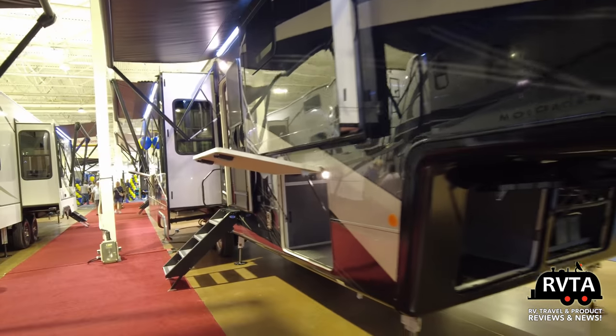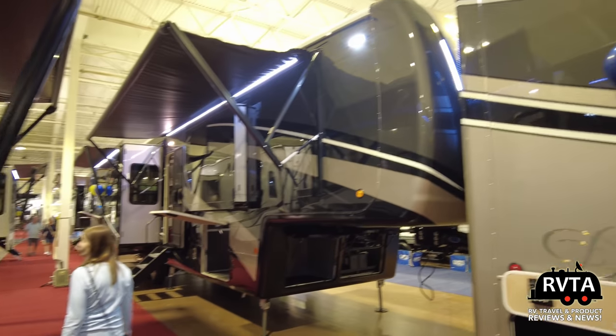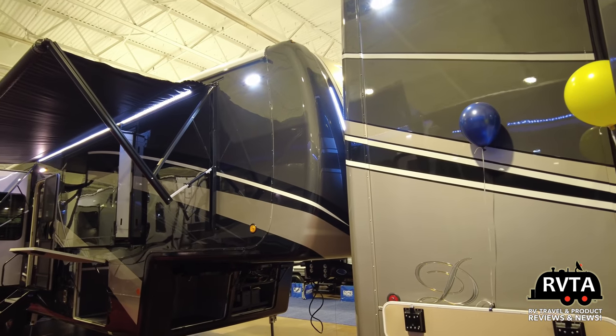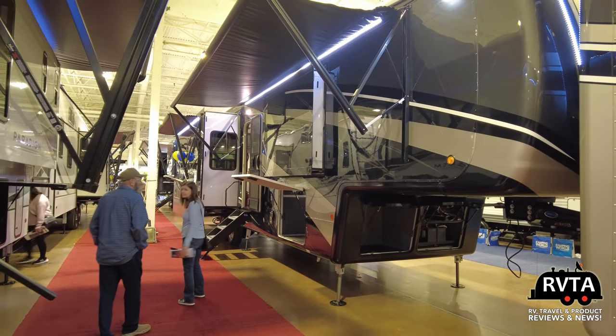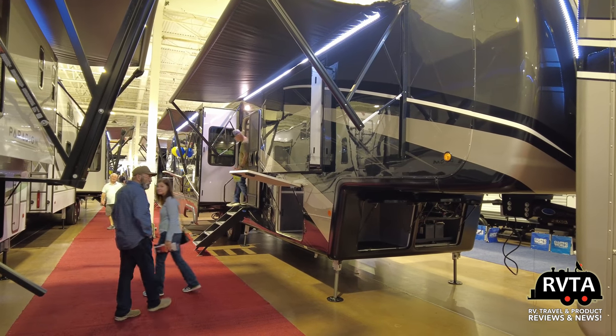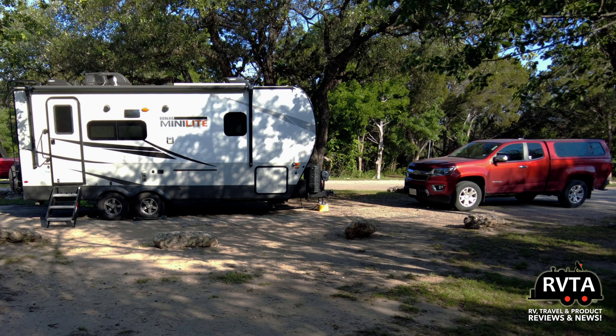I really enjoyed my time at the Dallas RV Supersale. The folks at the Supersale were very nice to me. They were very courteous, very pleasant, very professional, and all the salespersons were very nice to me also. Thank you very much. Here's a photograph of me and my modest mini light, my Rockwood Mini Lite.